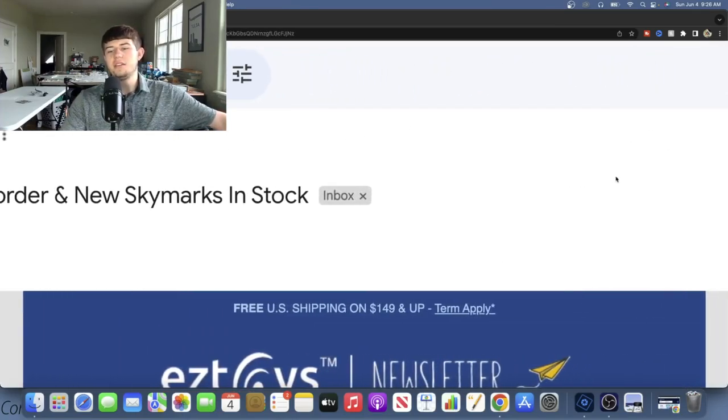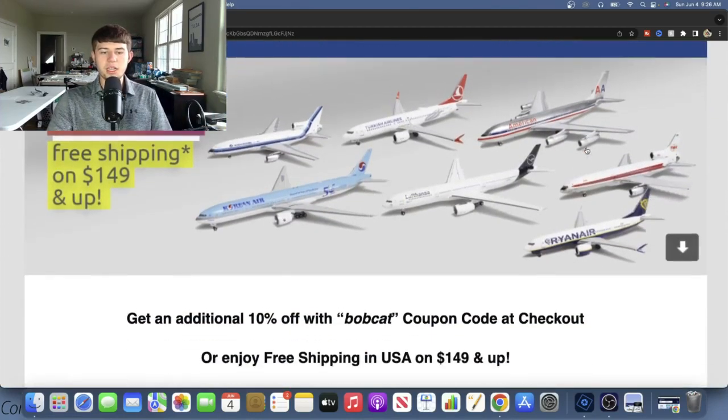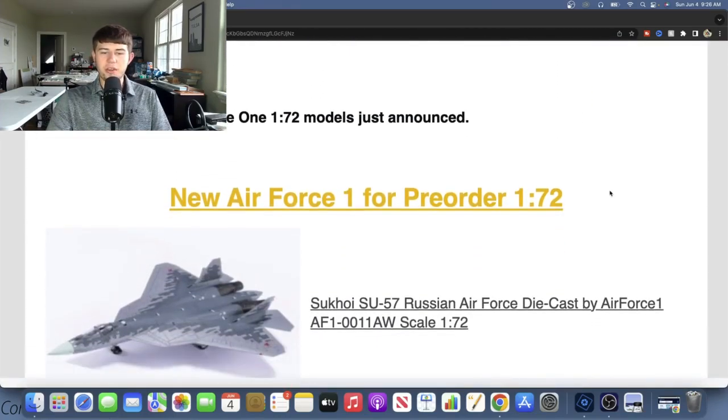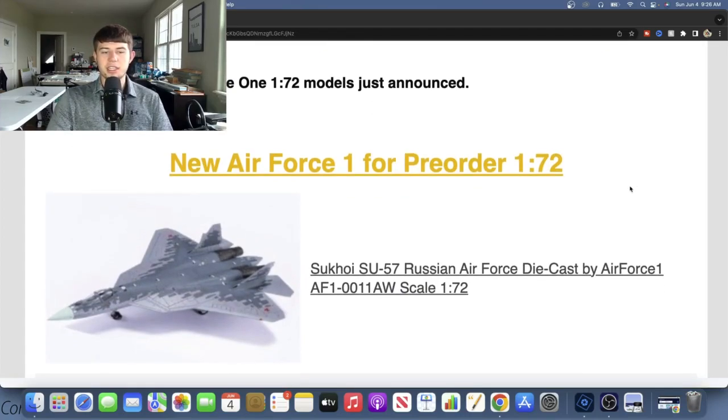Next up, we have some Air Force 1 and Skymarks models, excuse me. So let's take a look at all these. Starting off today with our Air Force Ones in 1-72, we're going to start right here with a Su-57 aircraft, looking good right there. That should be a good offering for anybody looking for one. They're pretty unique aircraft here for the Russian Air Force, so looking good with that aircraft.